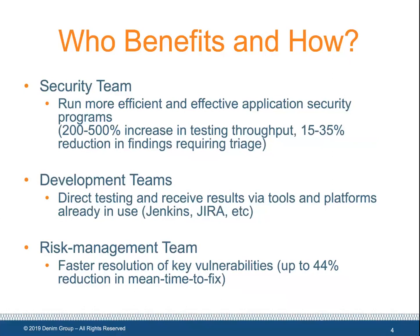As I said, this allows you to communicate more effectively with these dev teams, to communicate with them in the tools that they're already using so that they don't have to learn new tools, and that you, as a security team, can take advantage of the investment that they've made in their CI/CD pipelines and their defect tracking systems. And this allows development teams to focus on what you need them to be doing, which is fixing vulnerabilities. ThreadFix also provides value to your GRC or your risk management team.